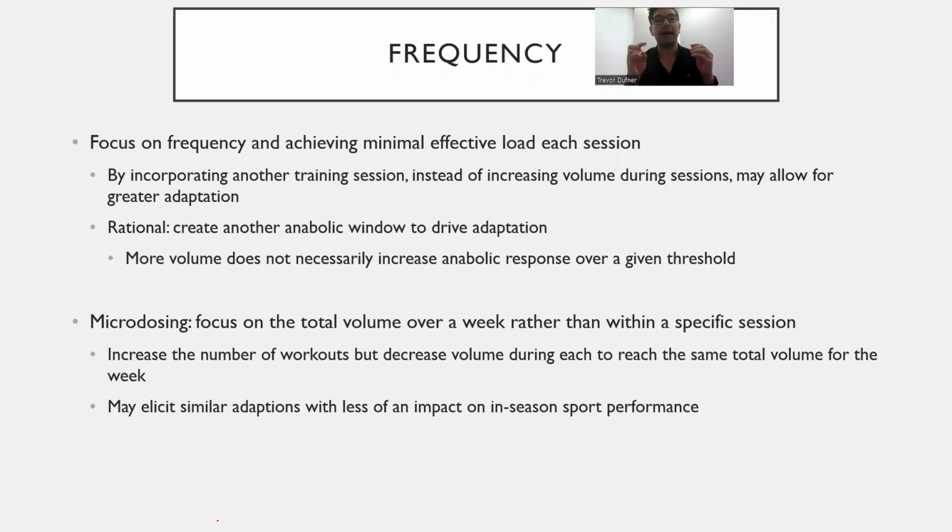Versus, let's say you do a training load at 75 and a training load at 75, now you're getting a total anabolic window or a total training load of 150 rather than just the one session of 100. I know that doesn't make a lot of sense because they're arbitrary units, but I'm trying to explain how if you go to a certain point, any training past that point does not allow you to have an increased anabolic window. And that's why the idea of spreading it out so that you can have 2 maximal anabolic windows instead of having 1 anabolic window where you're overreaching might be better for muscle protein synthesis.